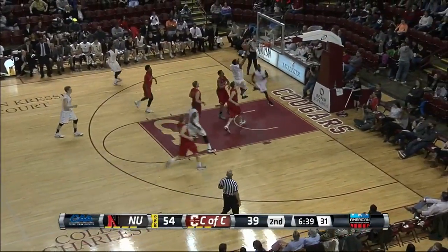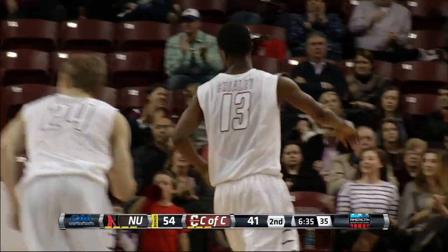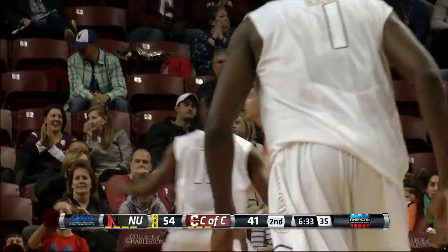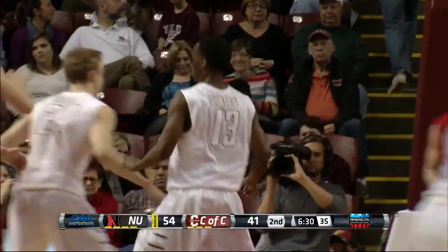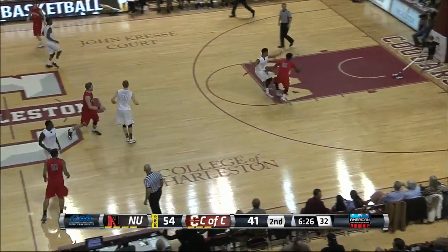6:40 to go. Is that enough time for Achille and company to make a comeback? Achille is certainly doing his part. No doubt. That's 4 right to the rim since he came back in the game off of whatever injury he had. Yeah, 8 in the second half. Now he's got 15.